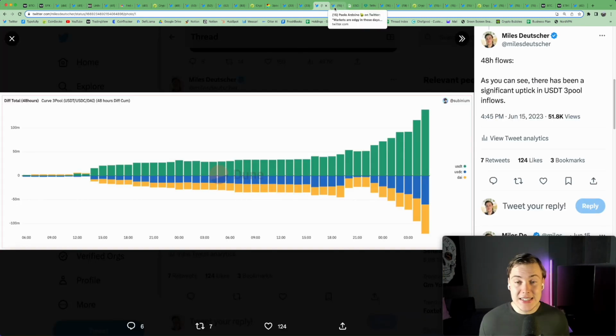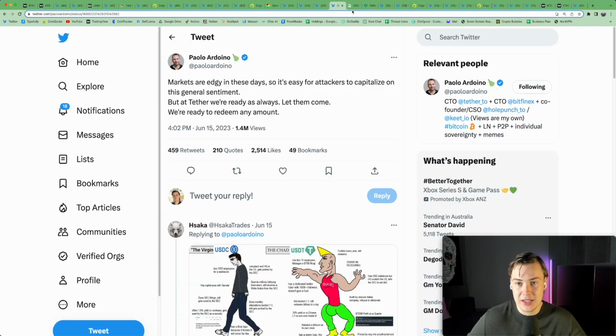Now, USDT did depeg for a brief period of time. At one point, it even hit 97 cents on some illiquid exchanges, but that was quickly recovered as there was a huge arbitrage incentive to buy back USDT and get it back to peg, because for all we know, Tether does have one-to-one backings of its reserves.